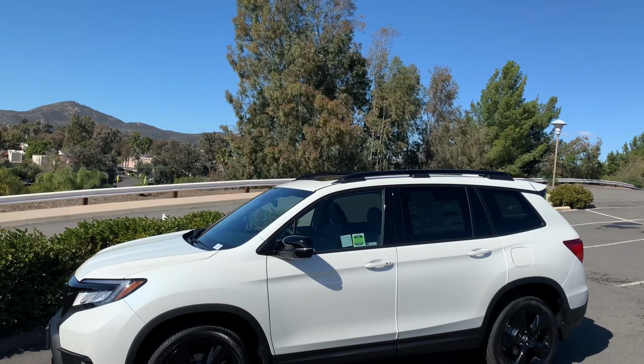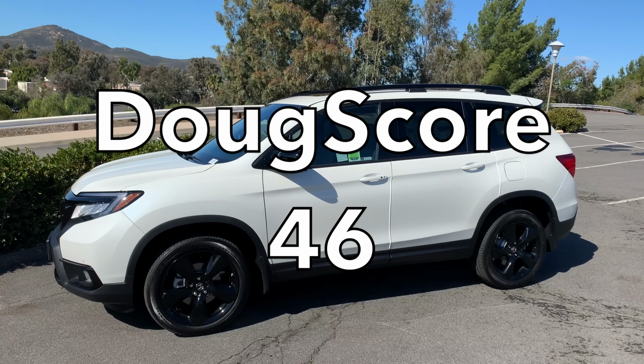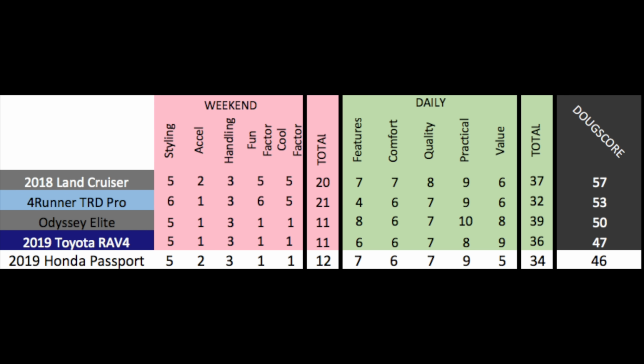Added up, and the Doug score is 46 out of 100, which is respectable. I don't often review cars like this, but here it is compared to some other SUVs. Its closest rival on this list is the 4Runner, and you can see that the Passport wins out on daily categories but loses big in the weekend categories and the overall score, since it can't touch the 4Runner's thrilling off-road capabilities. The Passport is a good vehicle, but I wish it was differentiated more from the Pilot.